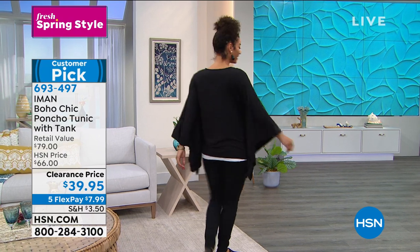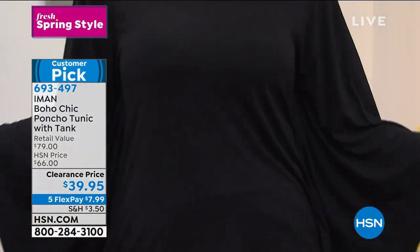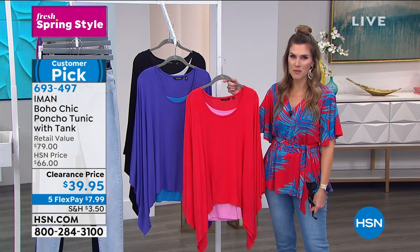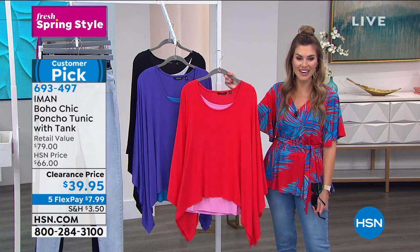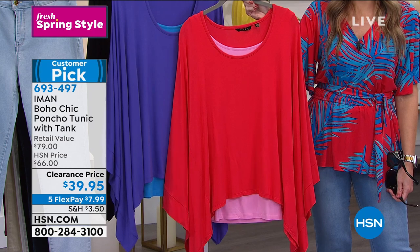Love the swing and the movement of the arms. Brooke is looking fabulous in that as well. So the black and white combination, we've got the purple with the teal combination, as well as this great red. Ready for the magic word? Clearance. So if you guys have liked this, or maybe you already have one, or you want to pick up another one, it's $39.95, $7.99 on your 5 interest-free credit card payments.